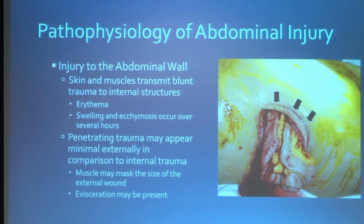With injury to the abdominal wall, skin and muscles transmit blunt trauma, and you can see erythema, swelling, and ecchymoses. Penetrating trauma might be minimal, particularly a knife, unless you get a large slashing kind of injury like this one, which actually resulted in evisceration. That's pretty hard to miss. Muscle itself may mask the size of the external wound.